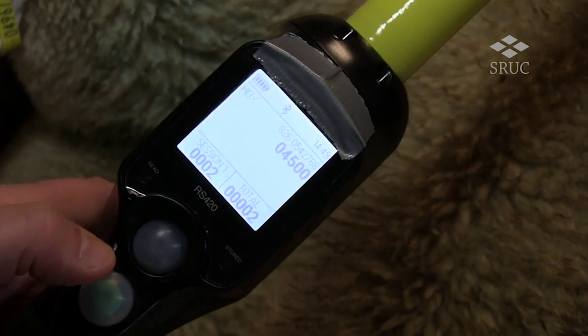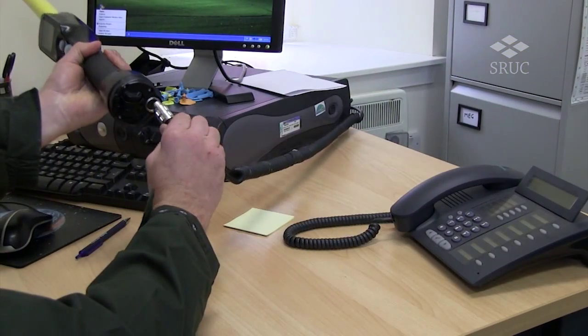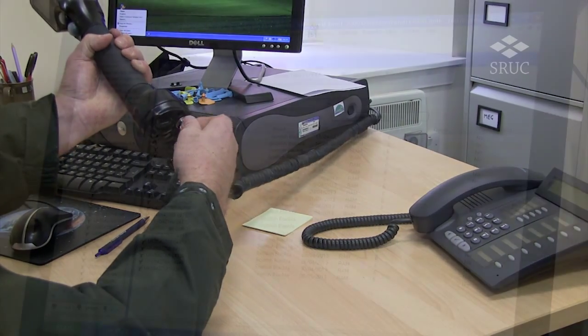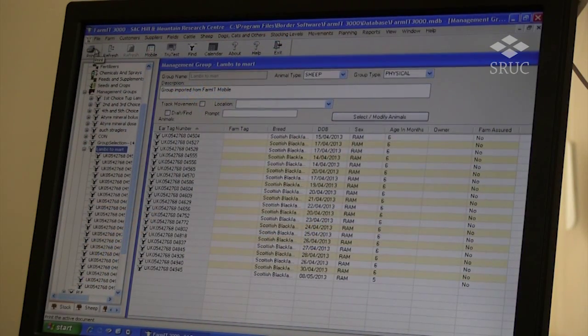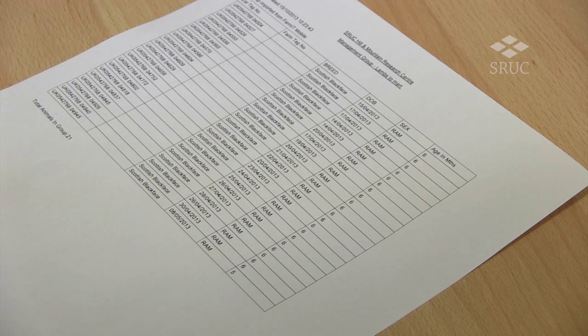It saves you obviously from going back to the old-fashioned way of writing everything down, and you can download it immediately onto your laptop or your PC, or you can also have a printout where you can go straight to your printer. It could be sitting in your vehicle and print out the list of numbers that you've just read immediately.